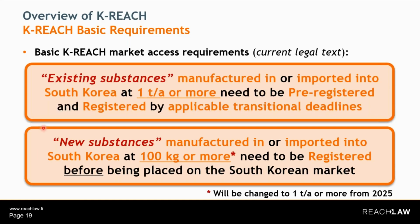Now with the basic requirement, I think the K-REACH market access is the same. If you are an existing substance, we will see what the existing substances are now. But if you're an existing substance and you are selling more than 1 ton from January to December, then first you do the notification, which is a pre-registration or late pre-registration, and then you will go for registration based on the deadline, which we will also see.